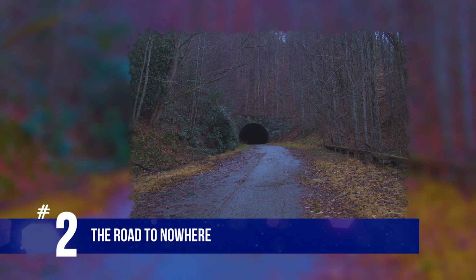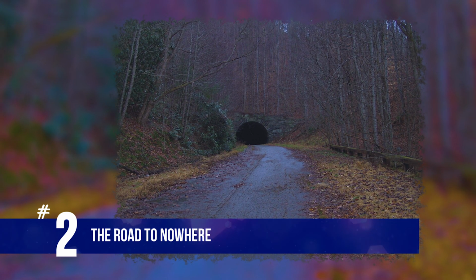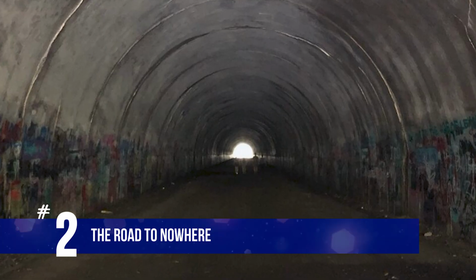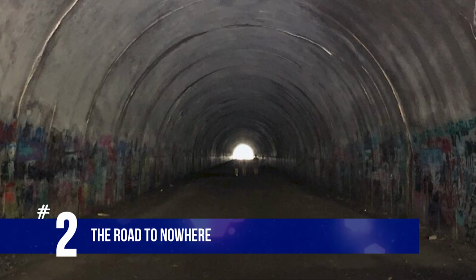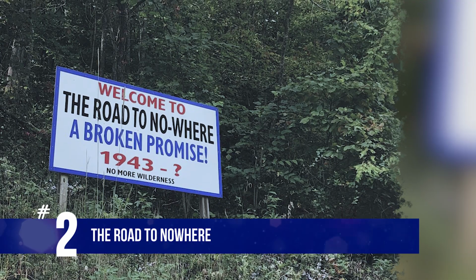Less than 7 miles of the road end at an eerie, worn and weathered tunnel in the middle of nowhere within the Great Smoky Mountains National Park, easily spotted by a sign stating, "Welcome to the Road to Nowhere."